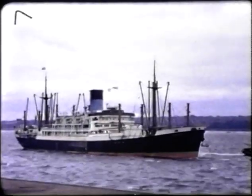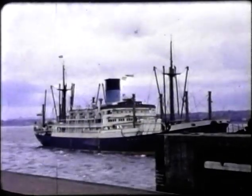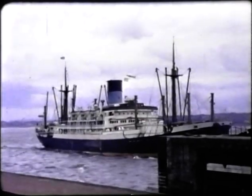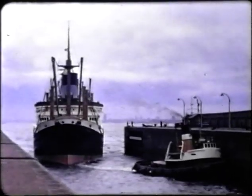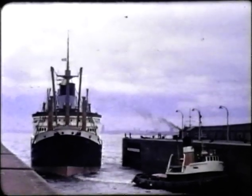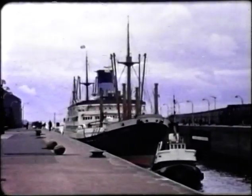Across the world, another ship, the Pyrrhus, enters a lock on her way home. She was built by Cammell Laird for Blue Funnel and launched in 1949. She was 10,000 tons and she served until 1972.